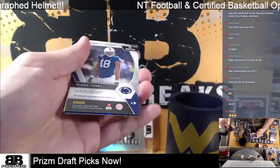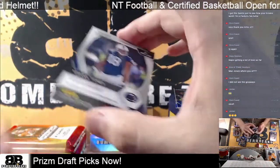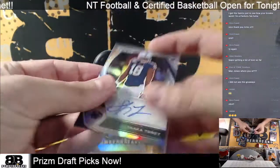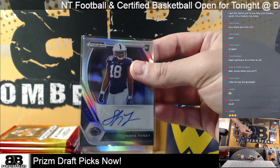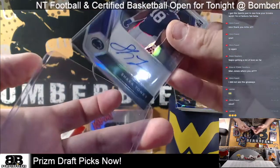Tannehill and D'Andre Swift gives me Shaka Toney with a little blue ice creeping out the bottom. Shaka Toney auto. Shaka is a Washington football team member. Washington is Chris P. That is yours as well.